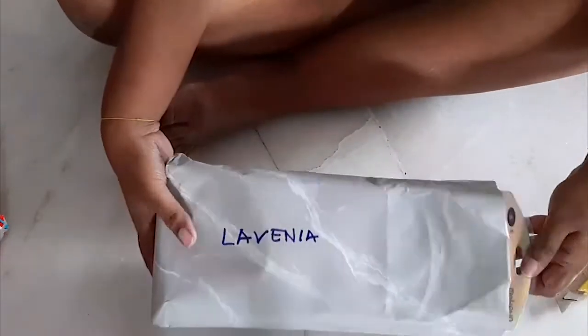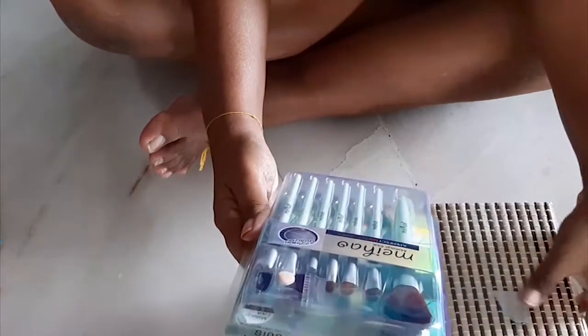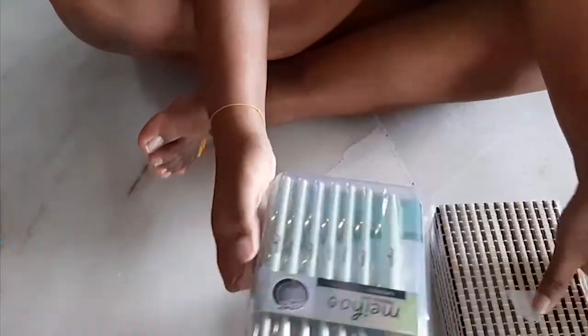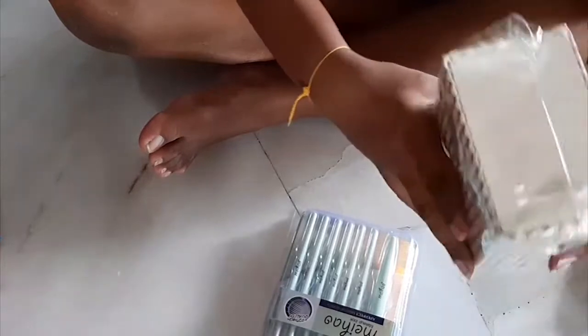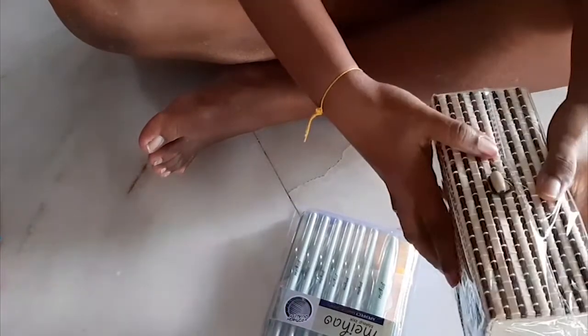Ding, ding, ding, ding, ding. What is this? Wow! Makeup kit. Okay. Additional makeup kit which goes to my list. And this is a drawer type of compartment. So thank you, Auntie Lucy, I love this.